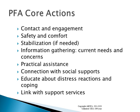There are certain core actions in PFA. Contact and engagement. Meet with them, engage the person so they're actually willing to talk to you. Then help establish a level of safety and comfort. This is not unlike what we do in our offices, but often it happens a lot more rapidly in crisis situations.